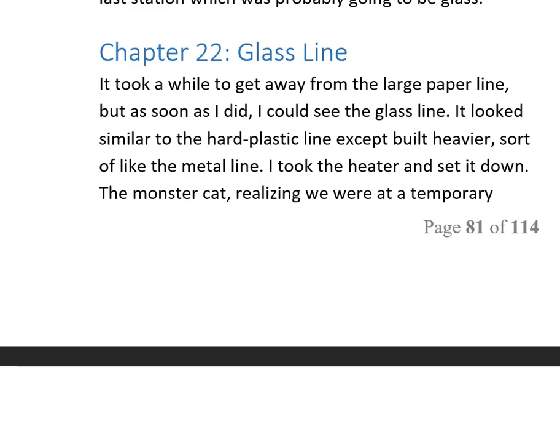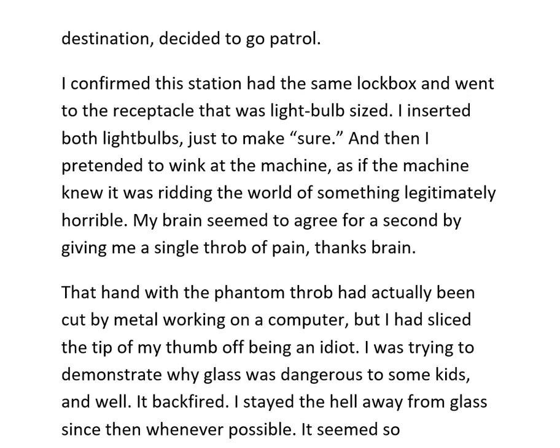Chapter 22, Glass Line. It took a while to get away from the large paper line, but as soon as I did, I could see the glass line. It looked similar to the hard plastic line, except heavier built, sort of like the metal line. I took the heater and set it down. The Monster Cat, realizing we were at a temporary destination, decided to go patrol. I confirmed the station had the same lockbox and went to the receptacle that was light bulb sized. I inserted both light bulbs just to make sure, and then I pretended to wink at the machines, as if the machine knew it was ridding the world of something legitimately horrible.